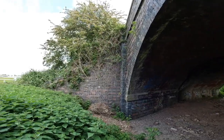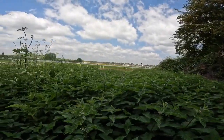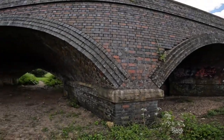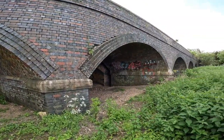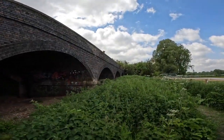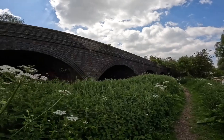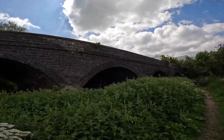Short wing wall. Huge bed of stinging nettles. You don't want to fall in there. And then swing back around there. 1, 2, 3, 4. I'll walk around a bit, can't see properly for stinging nettles. 5 arches. That's impressive.